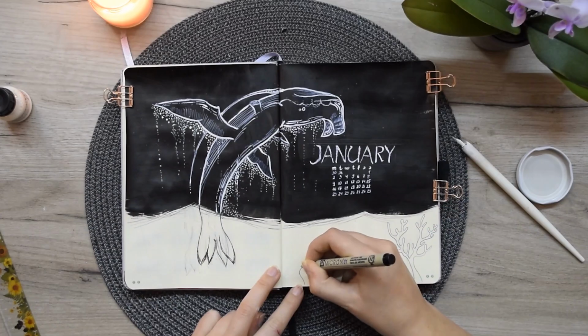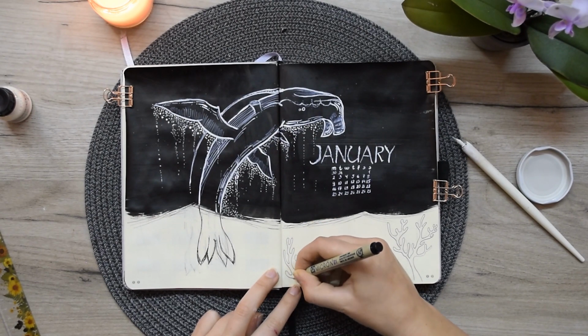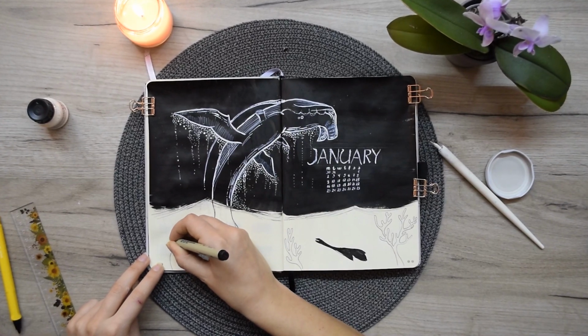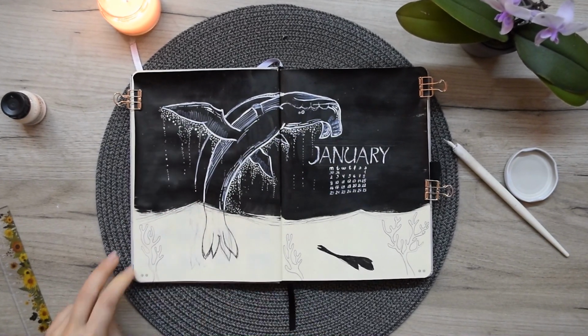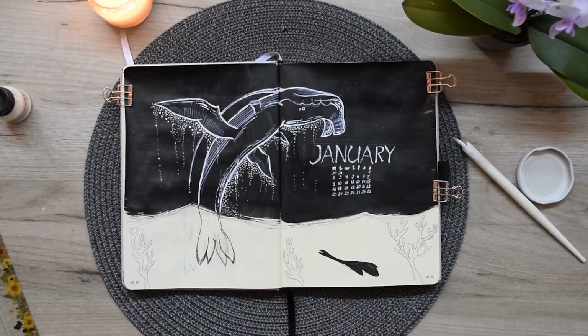I will draw the rest of the white part of the page, the underwater part of the page, with some simple corals. The first type is very easy because it can be done with just one continuous line that curves and branches. Corals themselves have very strange shapes all the time, and even if you make a mistake somewhere, it just won't be visible, so no worries.